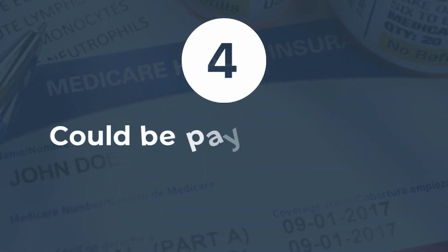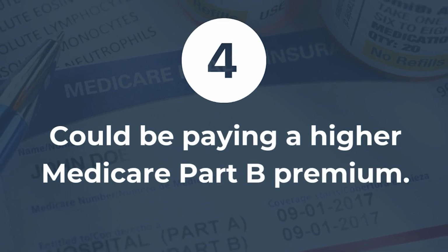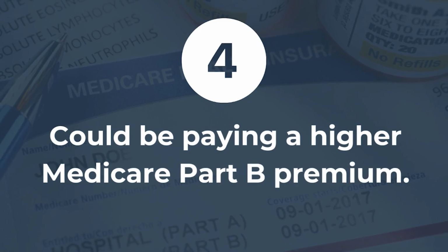Another thing to consider is if you're doing a large conversion when you are on Medicare, or a couple of years before you go on Medicare, then you could be paying a higher Medicare Part B premium depending on how much you convert. So be aware of that.